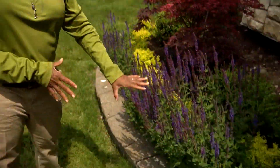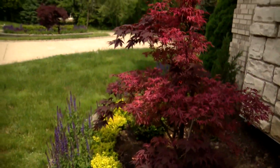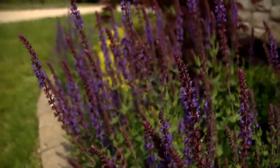So I got this idea this year. I wanted to make really deliberate choices in my landscaping. I want things to look nice, of course, but also I want things to deter deer, but also encourage birds, bees, and butterflies. So let's start with this salvia. I love this salvia. This is Blue Queen salvia and it's absolutely beautiful.